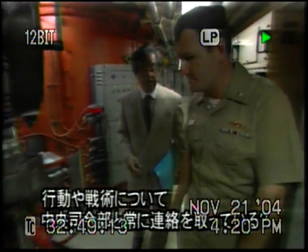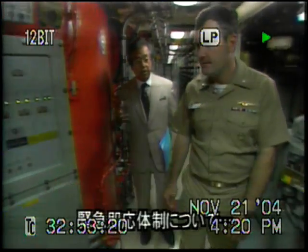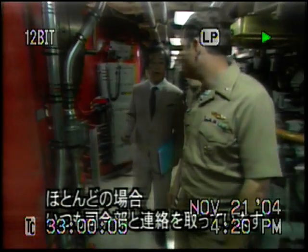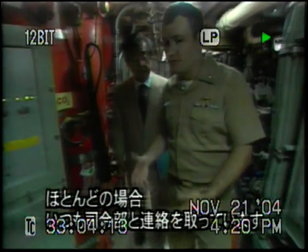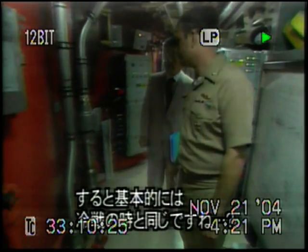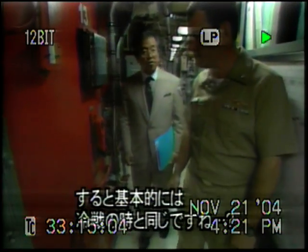And operationally, tactically, you always have contact with your headquarters or somebody about readiness and about condition. Yes, in most cases we'll remain in constant communication with our operational commanders, so that we're always ready to carry out any missions that we would need to carry out. So fundamentally, condition the same at the time of a Cold War.